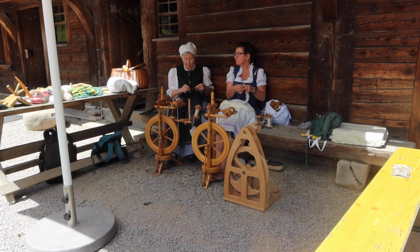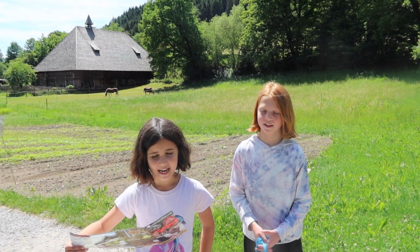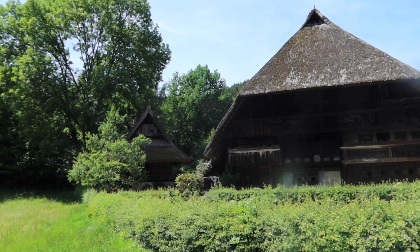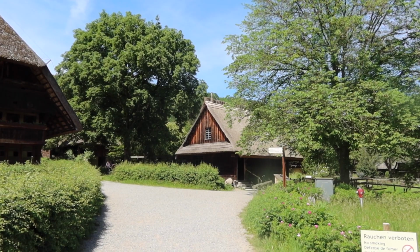We made it to the Black Forest Open Air Museum. Is it fun so far? Yes. It's a lot of fun. And it looks like they have a blacksmith here. Cool. So all of the different homes that we're looking through were all somewhere else beforehand, and they've moved them here so that we can see all the different living styles throughout the years of the Black Forest. Really, really neat. And we're lucky on such a beautiful day to be here.